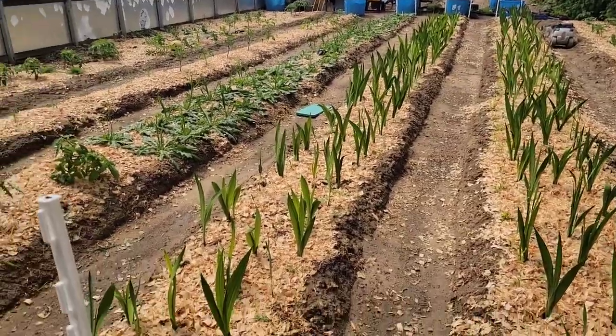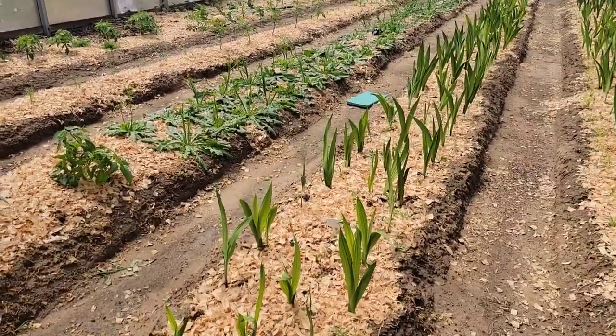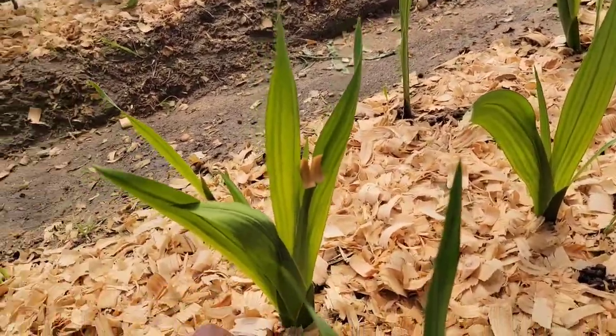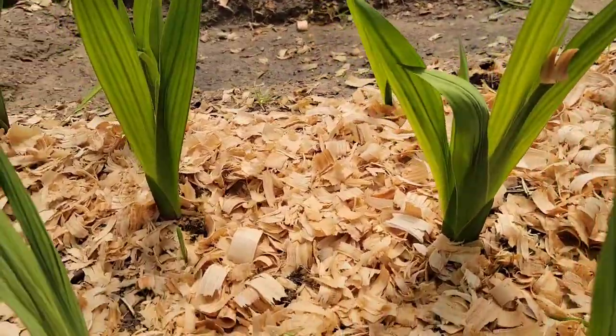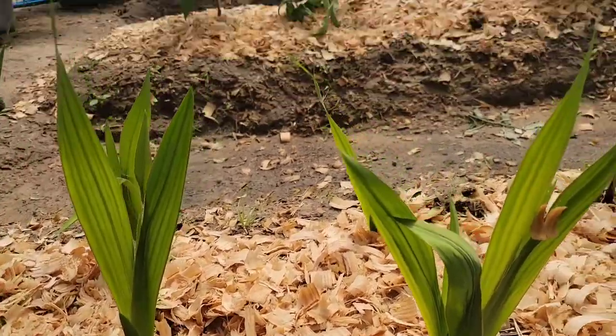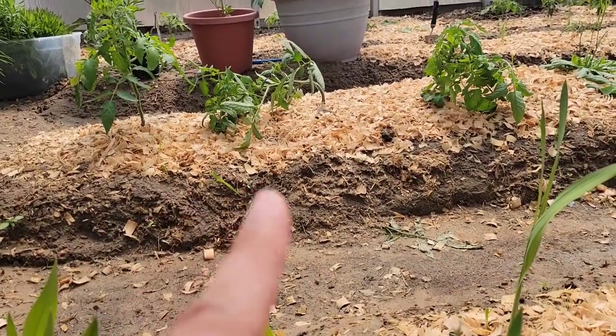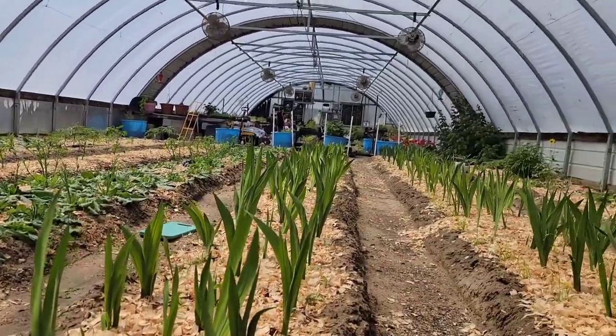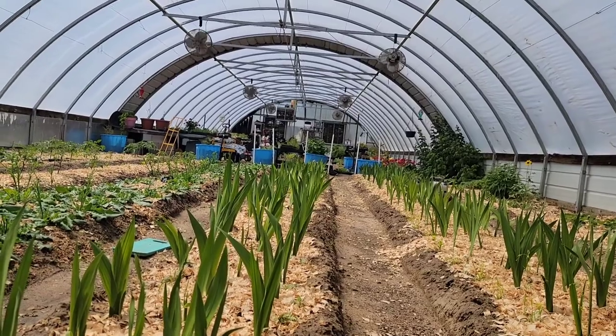But I'm gonna come in here and weed a little bit and try and get the rest of the stuff in the ground. That's the biggest thing. If I can get it in the ground, my life will be so much better. And then I gotta start staking out my tomatoes. Oh, there's just so much, but I love it. I love it so much.